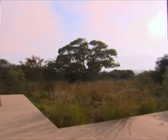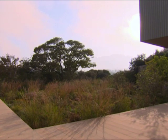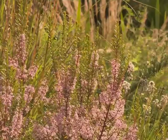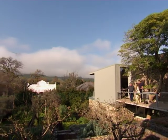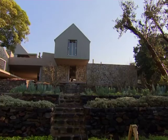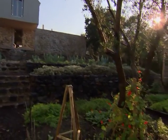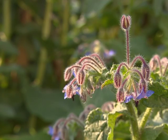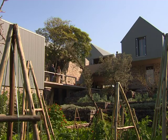Yes, on the other side, we're bordering on nature reserve, and we decided to bring the nature reserve back to the house as a low maintenance type solution. This side of the house, we've got the veggie garden, but I can't take any credit for both of the gardens. It's my wife's work. But we use it extensively. It's wonderful to have. We've got fruit trees and compost we do. It's a lovely element to a house.